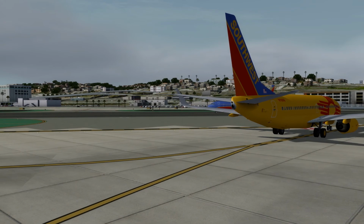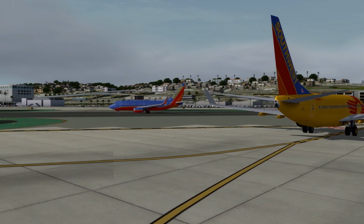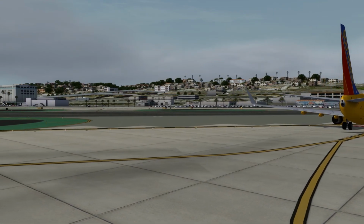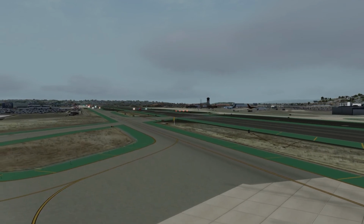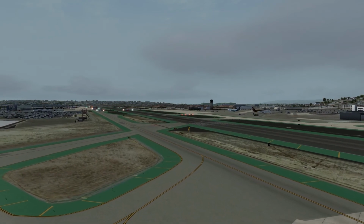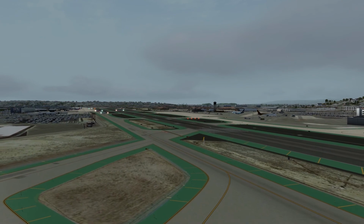Ultimate Traffic Live is set to 80% for this landing, simply because that's what it was set at Salt Lake City to prevent AI overabundance there. Here, 80% clearly gives the airport activity, but it's not as congested as SLC. And yes, Ultimate Traffic Live is awash with outdated liveries like these Alaska and Southwest planes.